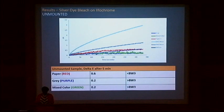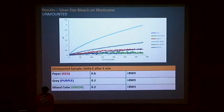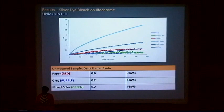For the unmounted silver dye bleach sample, after 5 minutes, the paper test site had a delta E of 0.6, a rate that's very close to Blue Wool 3, but between Blue Wool 2 and 3. The gray and mixed color patches faded at a rate along with Blue Wool 3, and both had a similar delta E of 0.2 after 5 minutes.